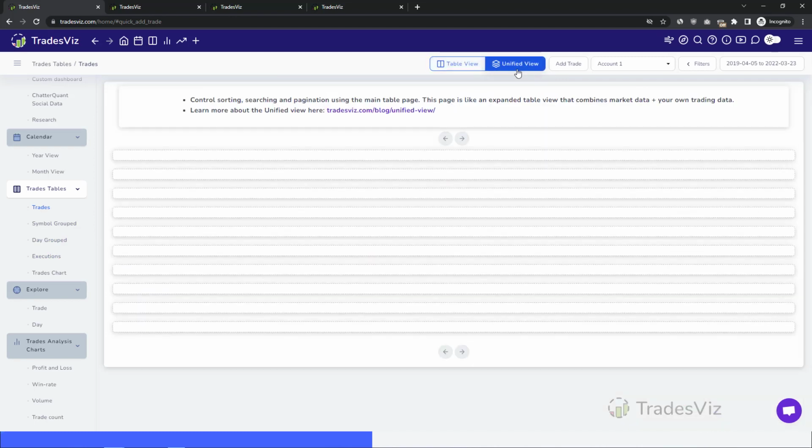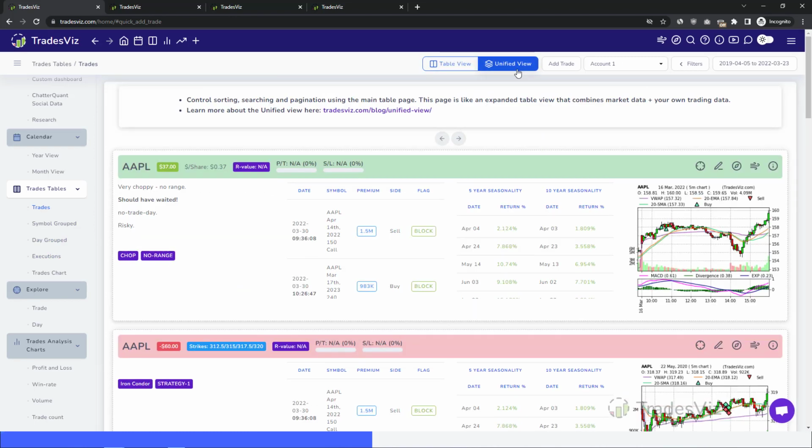And in the trades view, you have the option of viewing unified view. Now, what is unified view? It brings together multiple pieces of data. First, your symbol, your P&L, your risk statistics, your profit target, stop losses, your qualitative data, that is your comments, your tags, and you have your most recent and relevant options flow for this particular underlying, and you have the seasonality for this trade.